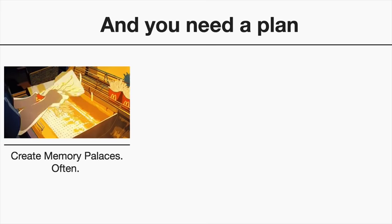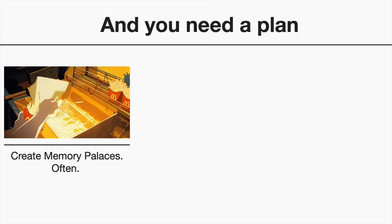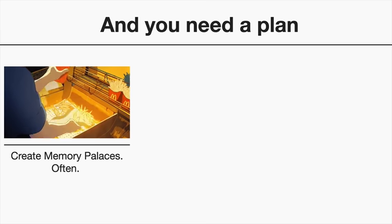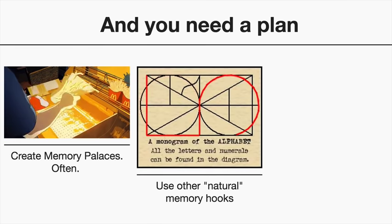I drew it down. That's a huge Magnetic Memory Method principle, is to draw your memory palaces, lock them down, get them down, have a brain just filled with memory palaces ready to go, and do it often. It's going to pay off.